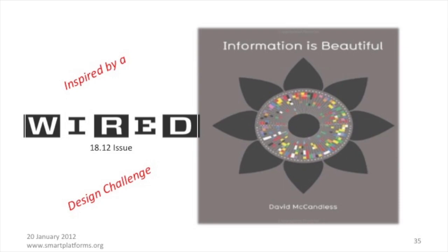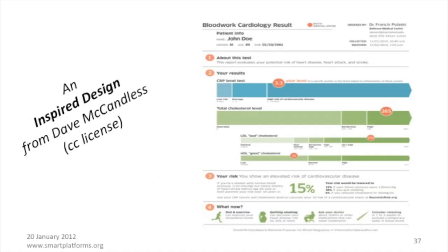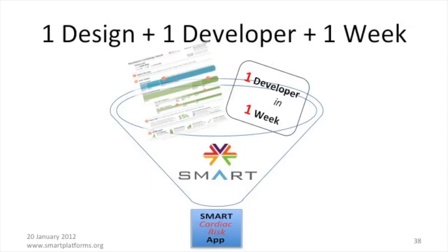To give you a sense of how it works, this started 3 years ago. We took a very nice piece of technology from Wired magazine. The technology was a piece of paper. They showed how they had a contest, a design contest, that only resulted in paper. How should the cardiology results look on an electronic health record? Wired magazine had this contest run by David McCandless, and he thankfully issued that under a Creative Commons license.